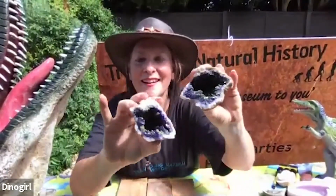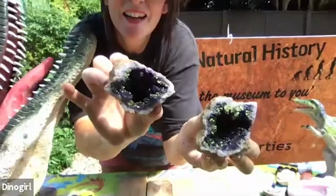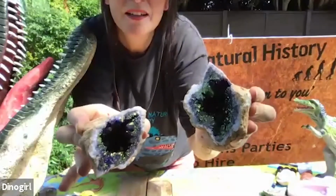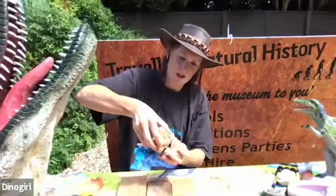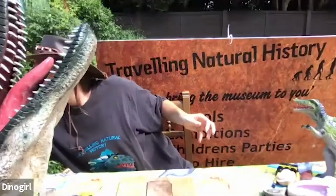And how about this? Imagine finding this when you're out in the field. Oh, we've got some really beautiful, shiny, sparkly crystals in there. Can you see them sparkling? Now these are called geodes, and again, they're very useful for telling geologists a lot about the area that they're digging in.